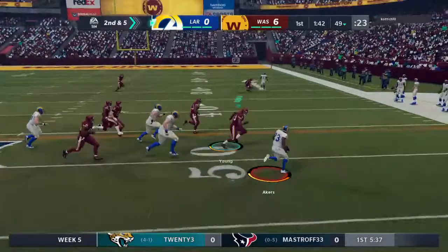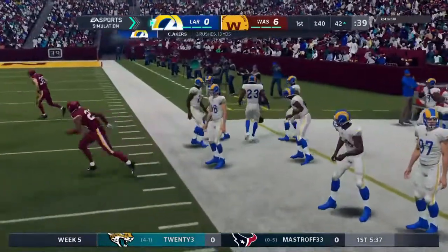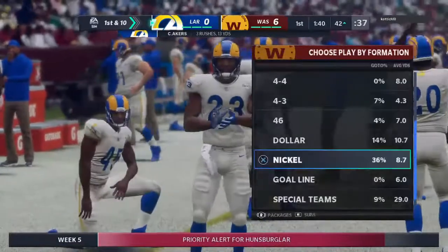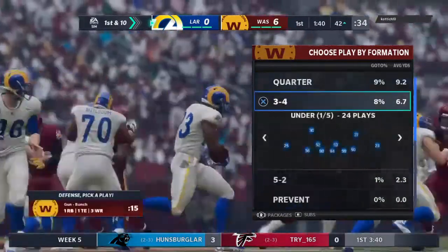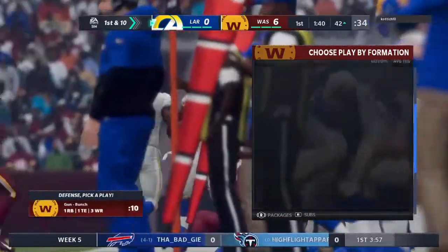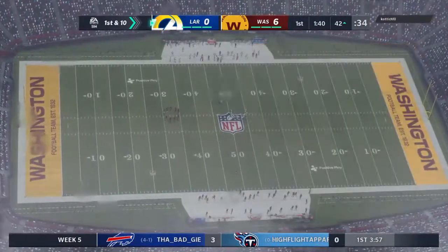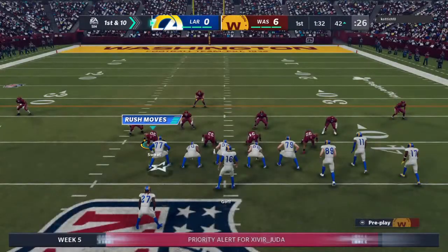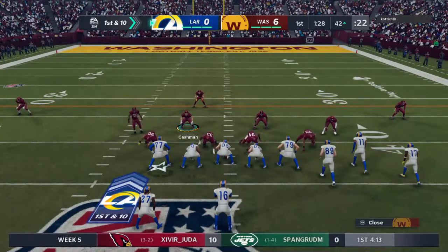On the give, this is Akers. And he's got this down a yard or two shy of the 40 before he's out of bounds. 9 yards to pick up there, and it's a 1st down. That's a nice pickup of a 1st down on that 2nd down run. And at that yardage gained, they can run that play on any down. In Washington territory now. Here's 1st and 10 at the 42-yard line.